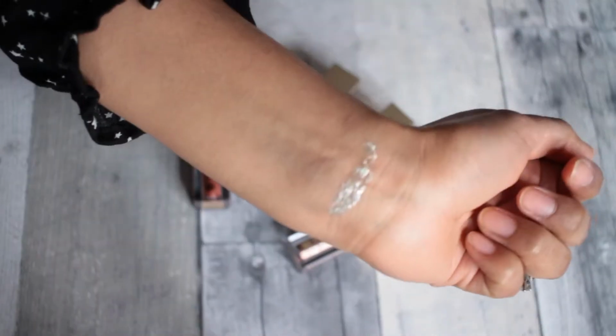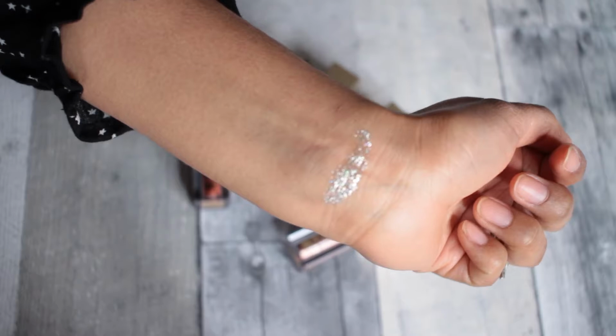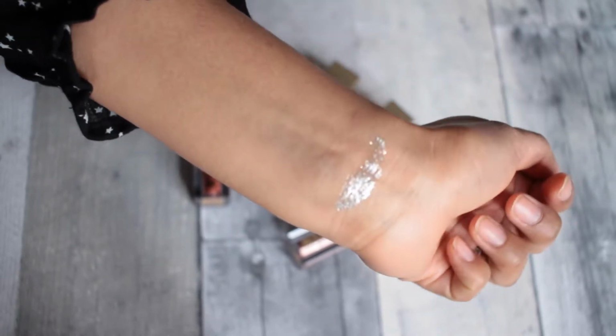What I really didn't know about the Diamond Dust is that the swatches online don't give it justice. I thought it was just plain silver glitter, but it's not. That looks like intense silver glitter, but if you look at it really close, it has many little specks of purple, green, pink, blue, all these different colored glitters that make this a really unique color.